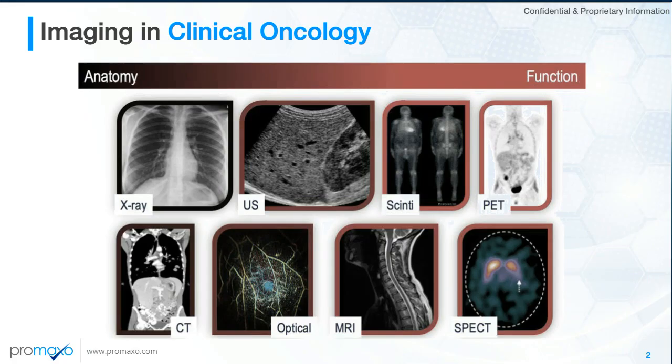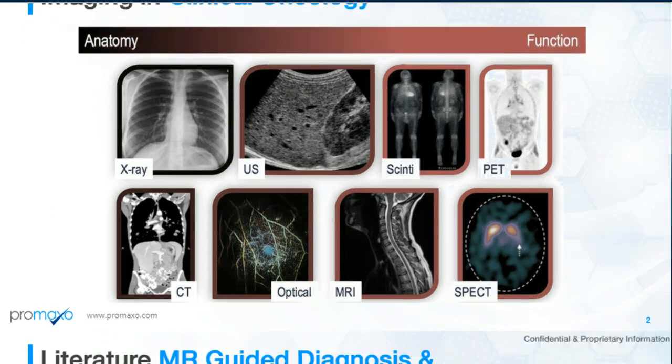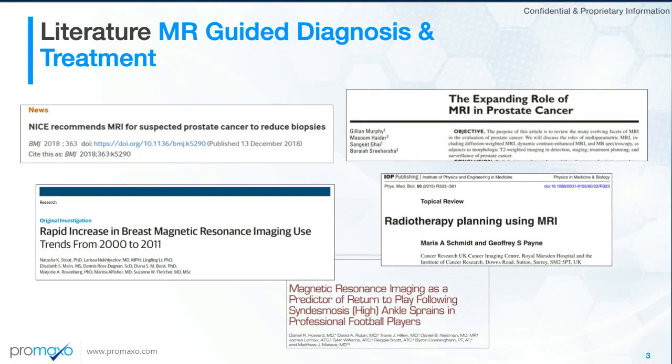When you think about imaging in clinical oncology, there's a wide arrangement of different imaging modalities, and this includes X-ray, ultrasound, optical imaging, SPECT, PET. But MRI is really one of the mainstays of diagnosis and treatment of different types of cancers. And that's mainly because this imaging modality images the tissues directly, and it can image soft tissues as well as identify different types of contrast between those tissue types.